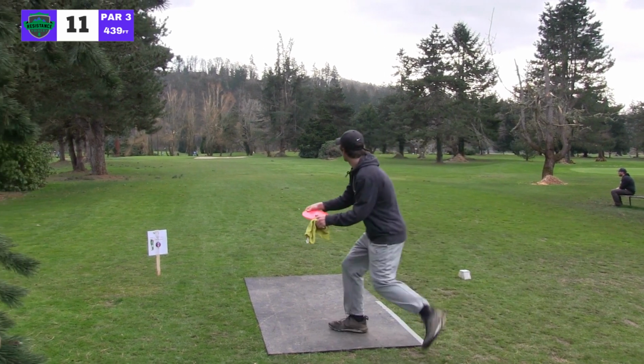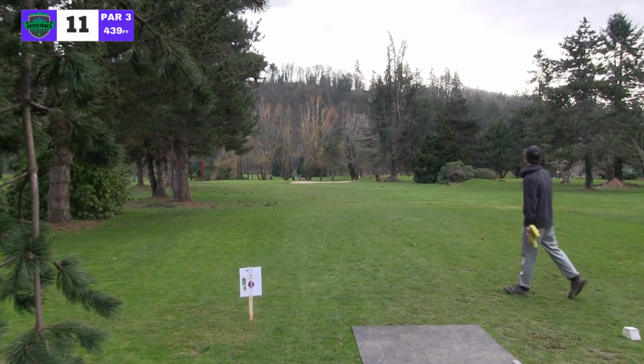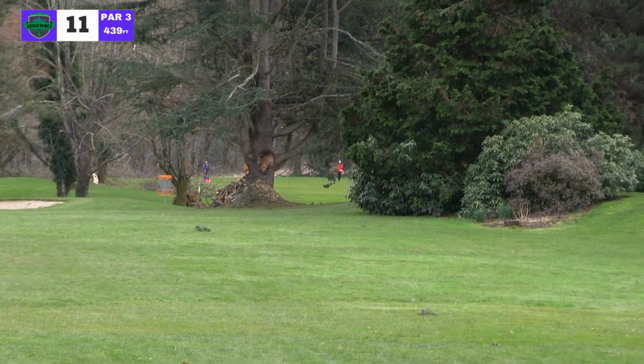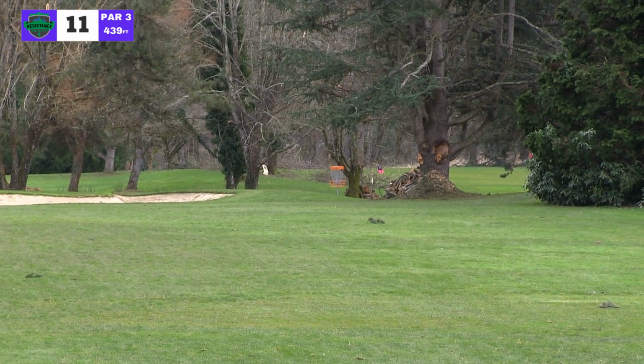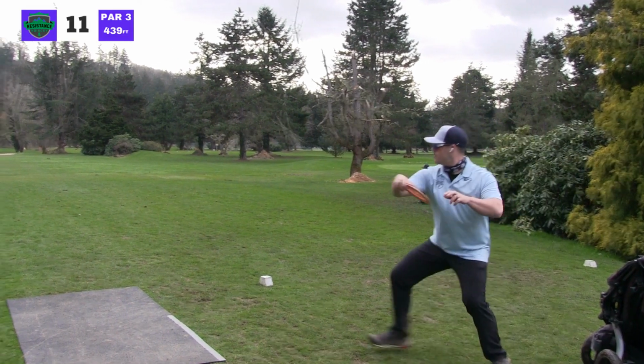It's just in that perfect distance range. So you see Terran lay up. Are you laying up too? Are you going for it? I'm going for this, throwing a Z Vulture here. Get it turned over just a little bit. I wasn't playing with getting on that green or in the hazard, and I knew that I could scramble out to the right, or if I threw a good shot, I could get a look for my 2.